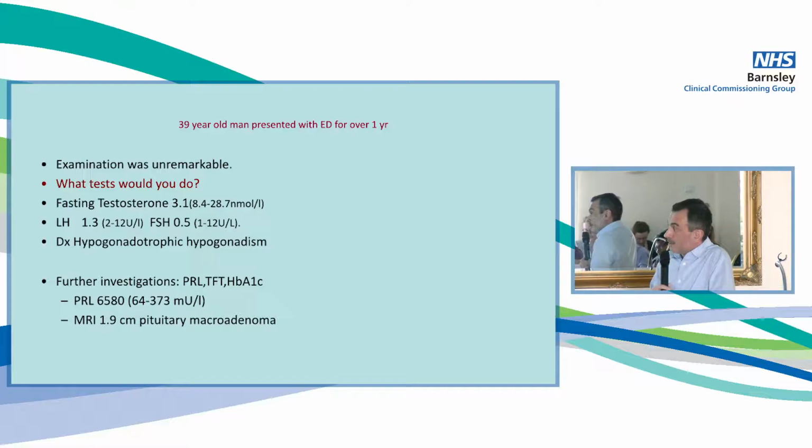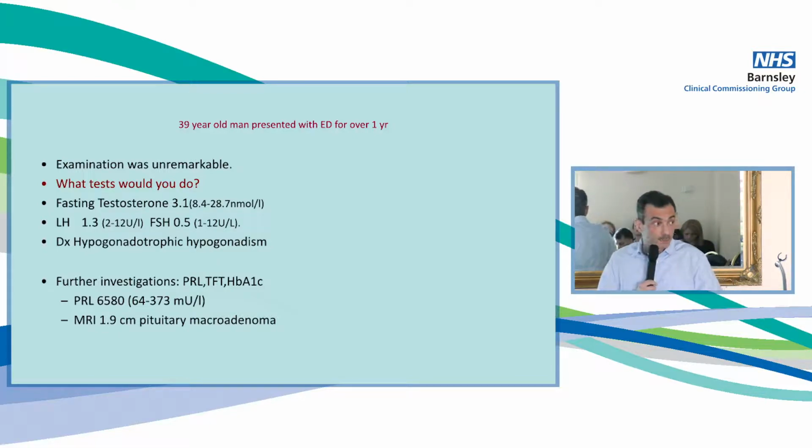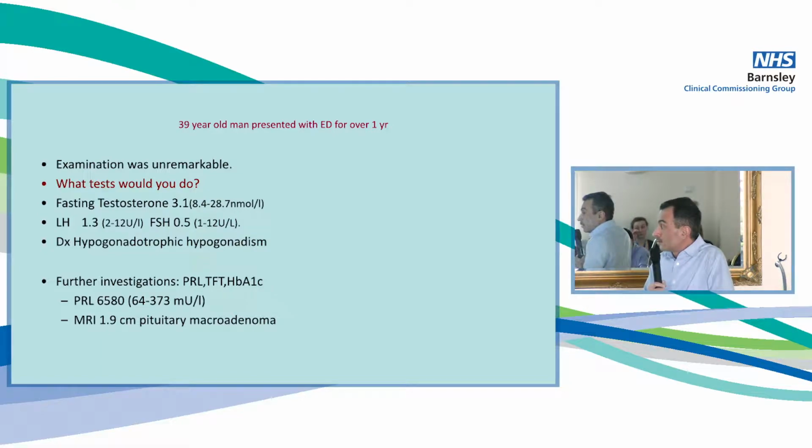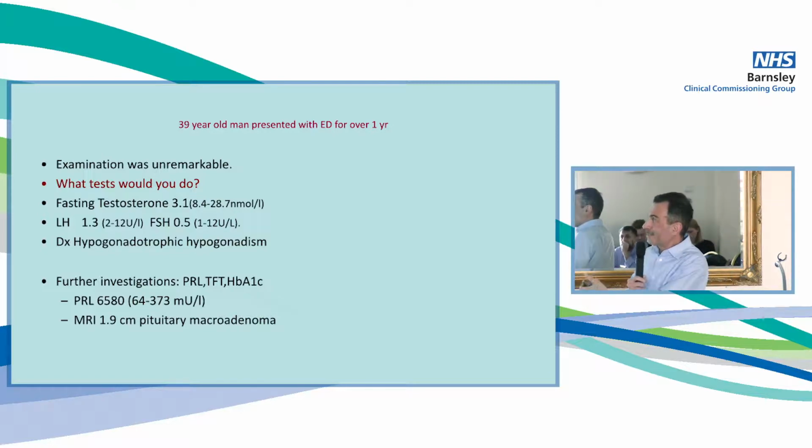So prolactin was significantly high, with secondary hypogonadism, so we arranged an MRI, and that showed the patient had a pituitary macroadenoma, a large pituitary tumor. High prolactin with an adenoma, basically this patient had a prolactinoma. If you simply check the testosterone and don't check the prolactin, you would miss that. So it's important to check the prolactin.